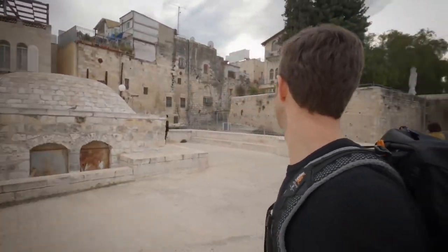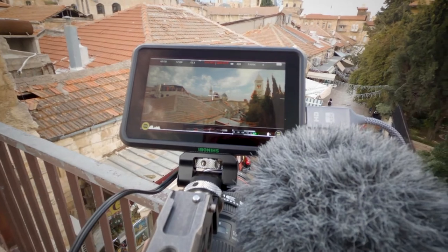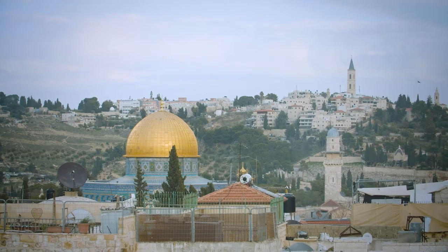If we go here on this balcony. And of course, there's no tourists. Oh, wow. Is the place. This is amazing, guys. Over there, that's the Mount of Olives. This is a great spot if you want to do some photography, I guess, from the top.